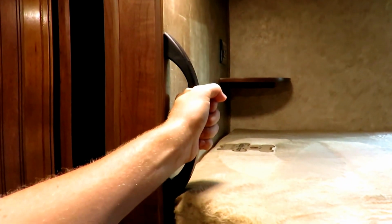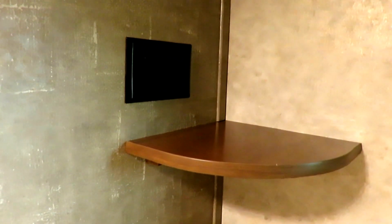Little detail stuff, again, like a little handle here so the kids can grab something to pull themselves up. Each sleeping space also has its own little nightstand. So not just mom and dad, but the kids have a place for their devices as well.